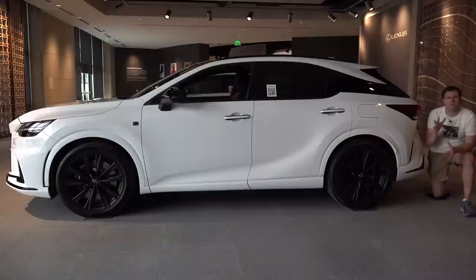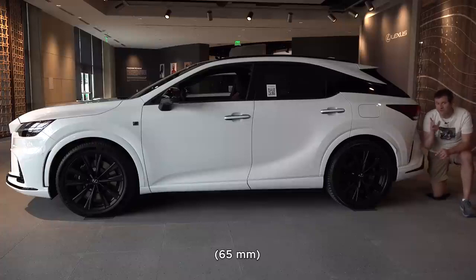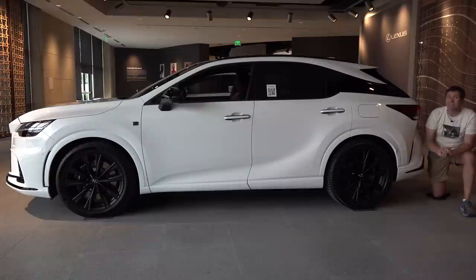But anyway, a few more general overview things to note about the new RX before I move on to more detailed quirks and features. For one thing, the wheelbase in the new RX is about 2.5 inches longer than in the old RX, but the overall length remains the same. Lexus tells me the added wheelbase goes entirely inside the car into rear seat room and additional cargo room, so passengers and cargo will have more space in the new RX.